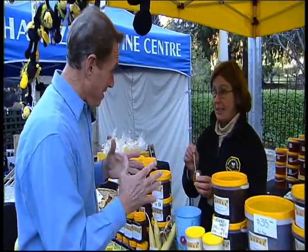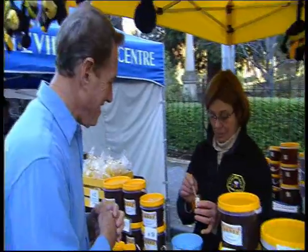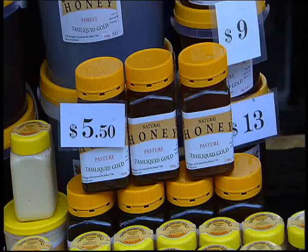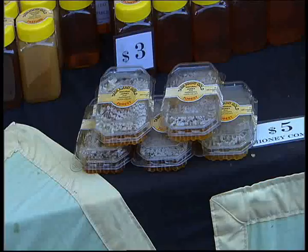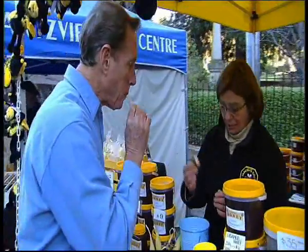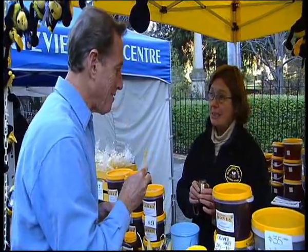So Jackie, this is all pure Tasmanian honey. Pure Tasmanian honey, yes. Some of it from the Huon Valley, some of it off Rooney Island. Rooney Island, Florentine Valley, right up near Lake Fenton. You can give me a sample of this, thank you so much. Yep, this is the leatherwood. And I'm a real honey lover.